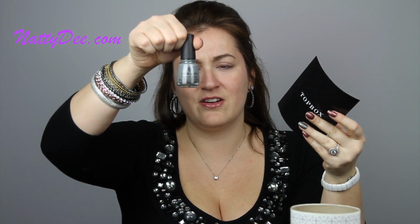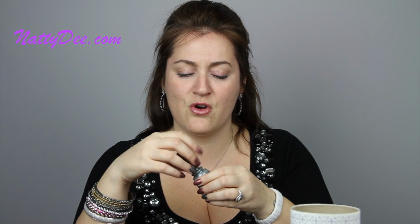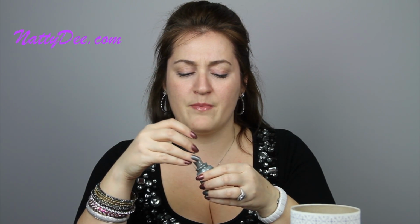China Glaze nail polish. There you go. It's a gray. That's a nice color. My friend got one today. She told me that she got like a burgundy-ish color. So I guess they really do go with who you are. I've used China Glaze before and I wasn't crazy about it, but we'll see. And what else?